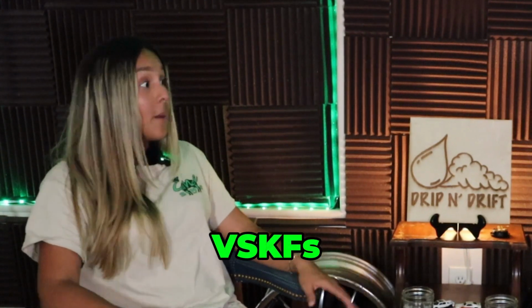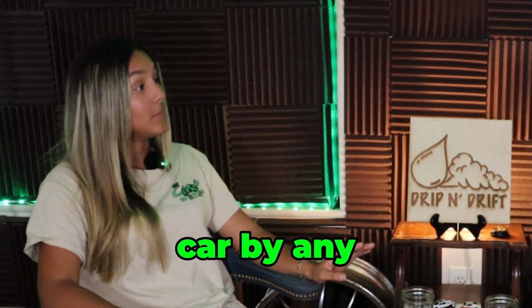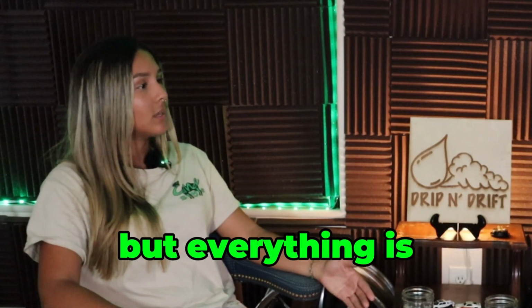Who has pink VSKFs? My car is not the cleanest car by any means. If you really look at my car, it's aesthetically pleasing, but everything is bent on it.